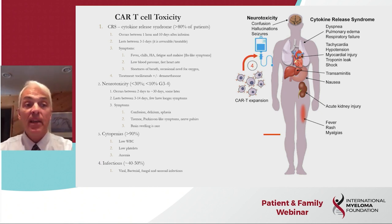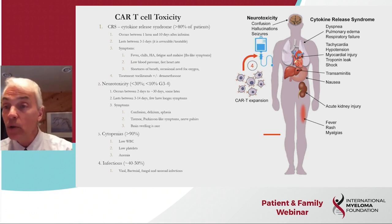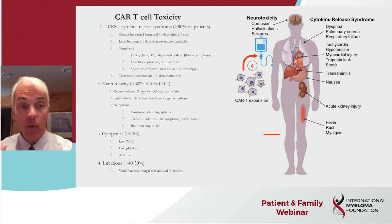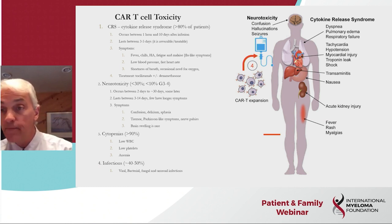Patients can have fevers, chills, headache, fatigue, just general malaise. Also, the blood pressure can go a little low. The heart rate can go really high. Some people can get a little short of breath, and occasionally there's a need for oxygen. Now, we grade CRS depending on the associated symptoms, whether the blood pressure goes lower or whether oxygen is needed.